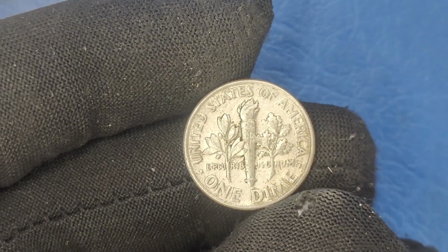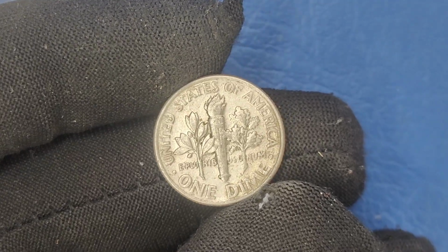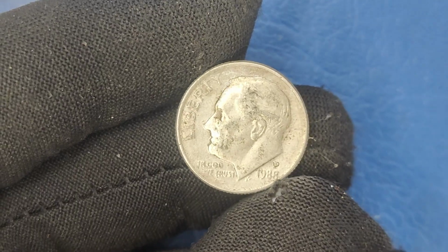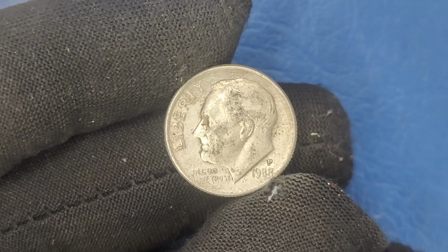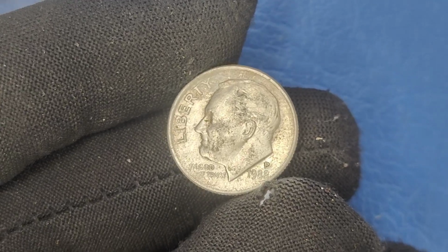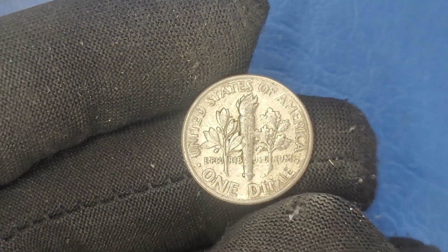First, let's talk about the basics of the 1988 P Roosevelt dime. This dime was minted at the Philadelphia Mint, which is indicated by the P mint mark on the front of the coin, just above the date. Like other dimes, it's made of a copper core with a nickel coating and weighs just 2.27 grams. It was produced in large numbers, so at first glance, it seems like an ordinary coin. But there's one very special version of this dime that has collectors going crazy.